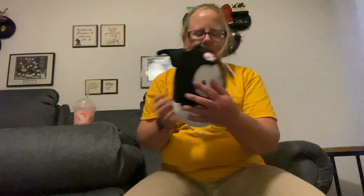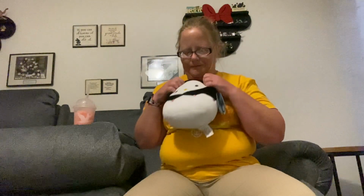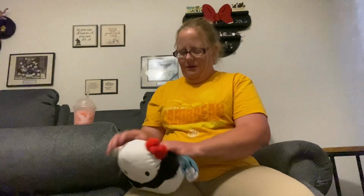But before we get into mystery things, look at this. I found these Hello Kitty Squishmallows, and it's Hello Kitty dressed as her friends. This one is Chromie. Chromie, see Hello Kitty. You just put this back on. They had My Melody, Pom Pom, Cinnamon Roll, and then Chromie.